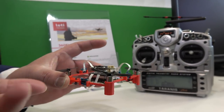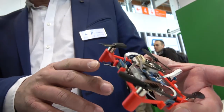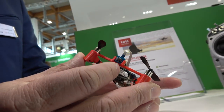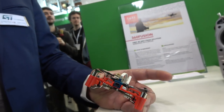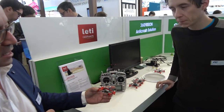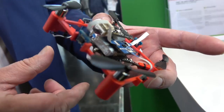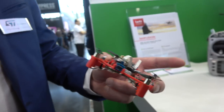So are there any cameras or sensors? Absolutely. We transformed that commercial drone and equipped it with six time-of-flight sensors from STMicro that you see here. Time-of-flight? Is it a camera? It sends a light beam and then measures the time it takes to echo back. Is that IR? It's infrared, precisely. And then it's able to position the drone and detect obstacles and their distance. So one, two, three, four, five, and one at the bottom, six.